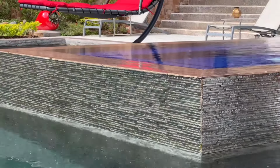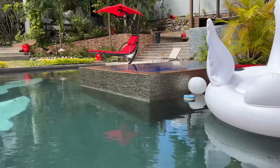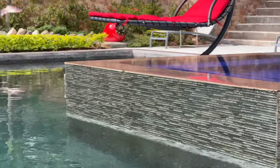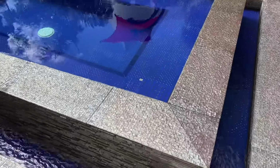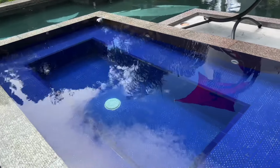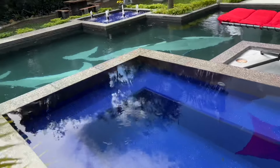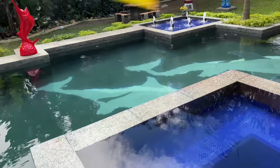Second feature of this pool is this infinity hot tub. So basically the water is cascading over its edges, which is what gives it the infinity look. And inside of this hot tub, we use a dark blue to pop the space, because as you can see, the pool itself is a lagoon pool, which is why the color is dark.